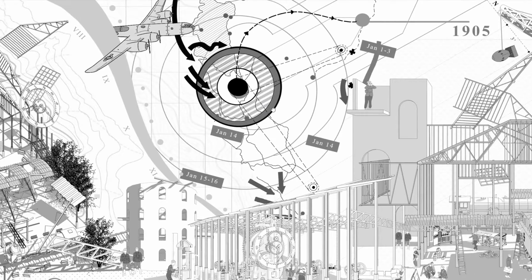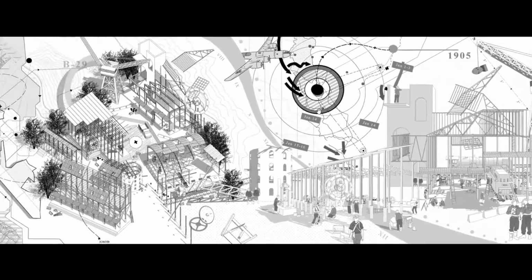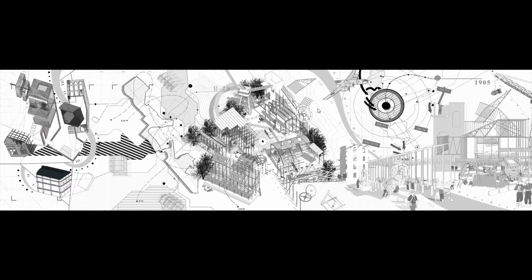And in the background is actually an atomic bombing map showing the targeted areas in Malaysia back in 1945, the aircraft traffic, the blast radius, the safety zone away from the blast radius, and also the dates where it was bombed. So this concludes the first project of site analysis.